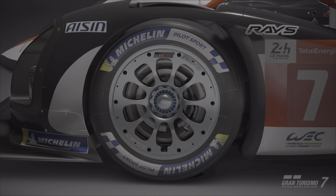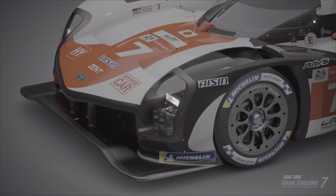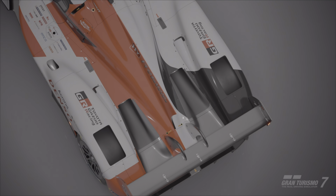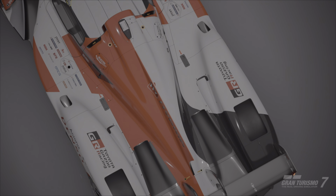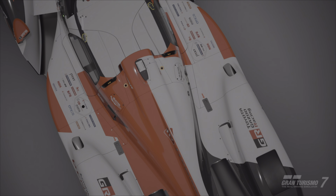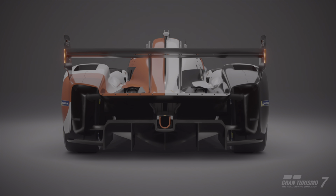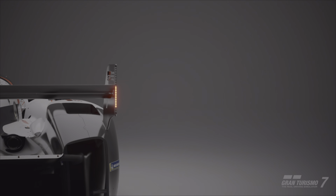So in today's video I am bringing you the final buyer's guide from update 1.15, and this is the car that everybody has been waiting for. This is the one that was absolutely hyped up. Originally a lot of people thought we were getting the road version. We haven't. We have got the official 2021 Hypercar version.